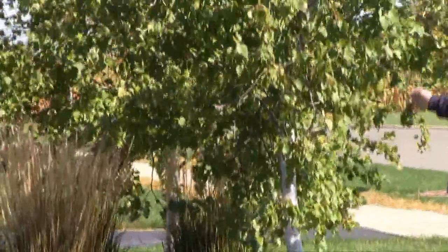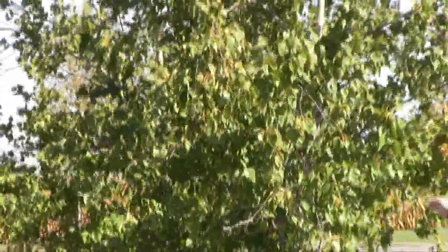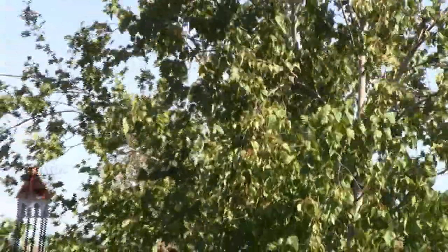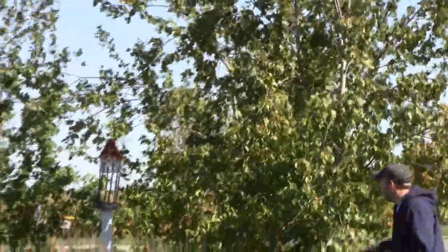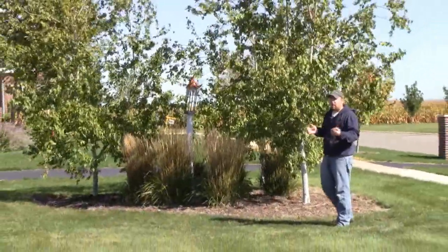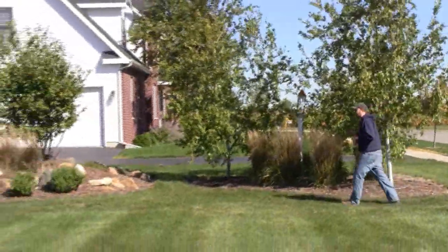These are going to get a bright gold fall color. They have a really pretty leaf. Obviously the tree bark color is something that people really enjoy. So we put a little cluster here in the corner. They look good in groves. Birch is one of our favorite trees, so definitely a good recommendation.